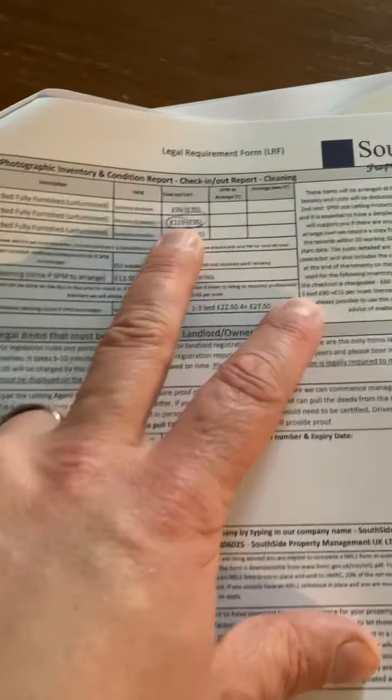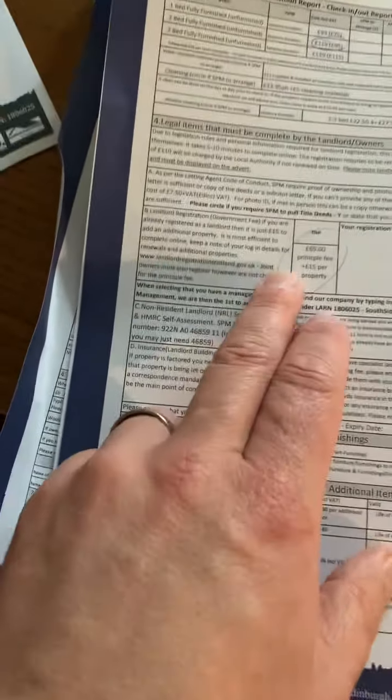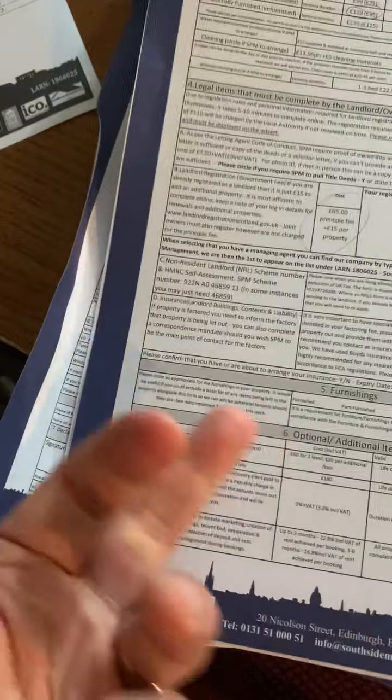If they're done at the same time, you can have an inventory done if you wish. And then landlord registration is something that would need to be done. We cover the cost for the video walkthrough if you so wish. In terms of letting out, we would probably recommend that the property be let as a whole.